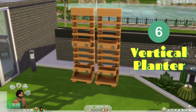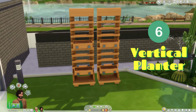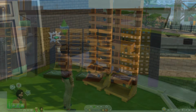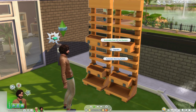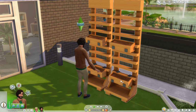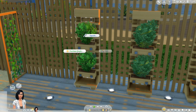Number 6 almost does the same thing, but it's higher on the list because you can do more with it and you can buy it from the catalogue. It's the Vertical Planter. These obviously save space in your smaller homes and rentals, making them more convenient than traditional planters, and if you upgrade them enough they will function in mostly the same way as the hydroponic planters. The only limitation being the seeds you can grow in these, as obviously no trees are going to grow here, though you can make sure you only buy suitable seeds by clicking on the item and buying the vertical seed packets.